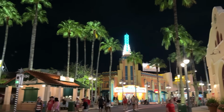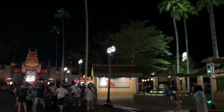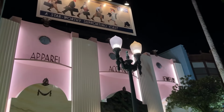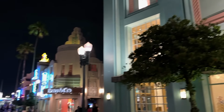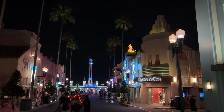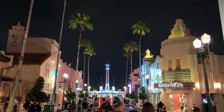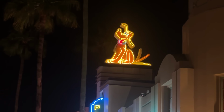Look how much quieter the street is just from shopping for 10 minutes. I'm telling you, they can fit 10,000 people in the amphitheater for Fantasmic. You do not want to be going to the transportation with 10,000 people. But we're gonna check the final stores here, and we gotta look at my favorite of the neon lights, and that's the Pluto above the Pluto's Palace sign that wags his tail.